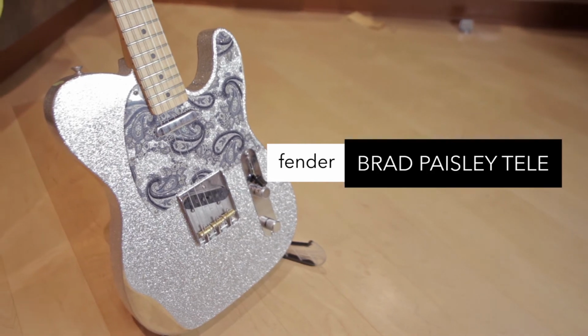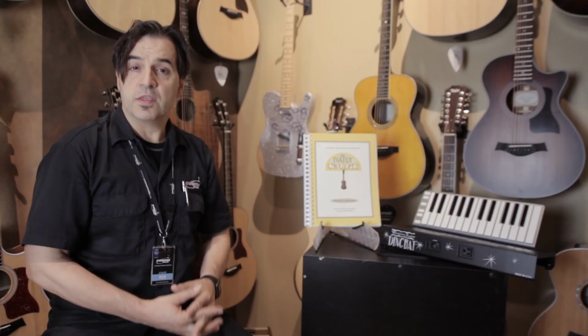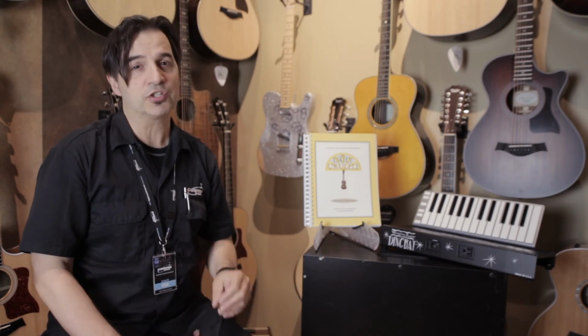Fender Brad Paisley Road Worn Tele, finished in silver sparkle, spruce paulownia body. This is a comfortable, lightweight guitar that looks and sounds great.